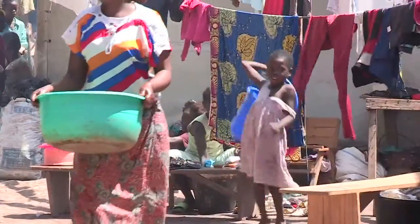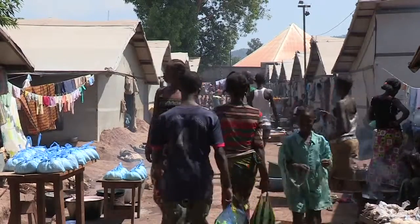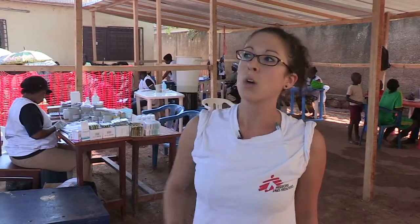We're not able to meet their most basic needs. It's hard for everyone, and people are turning up every week. Not that many right now, but we're concerned that if numbers keep increasing, we really won't be able to cope.